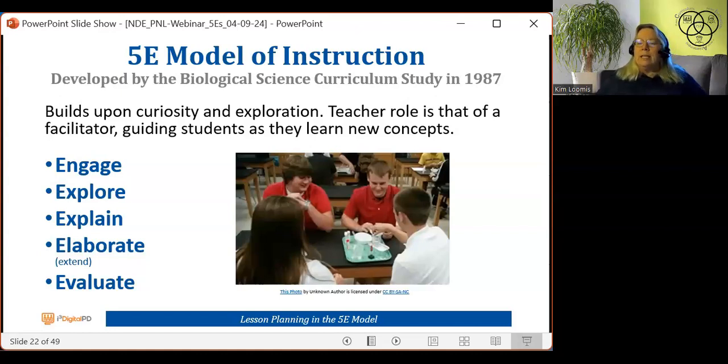And as they were doing this in the late 80s and the early 90s, they said, look, we've got to make it really easy for teachers to remember. So let's use a letter for all the words, make it really, really easy so that they can remember what the model is for science. And so they used E's: engage, explore, explain, elaborate, which I like to use extend, and evaluate. Now, at that point in time, I know this was for science, but guess what, guys? It's not for science anymore. This can be done in any content area: math, science, social studies, English, music, art, any of our elective classes, thinking through what these stages would look like.